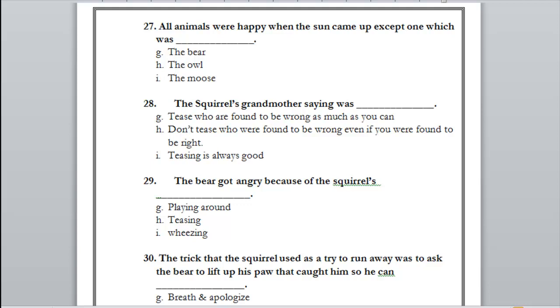Okay, now let's see what happened. 28. The squirrel's grandmother saying was, "Tease who are found to be wrong as much as you can." Or, "Don't tease who were found to be wrong even if you were found to be right." Or, "Teasing is always good." So, which one, guys? Exactly! Don't tease who were found to be wrong even if you were found to be right. Good, guys. Number 29. The bear got angry because of the squirrel's playing around or teasing or wheezing. Teasing, exactly. He kept teasing him. They got him very angry and jumped over him. Okay, now let's see number 30.